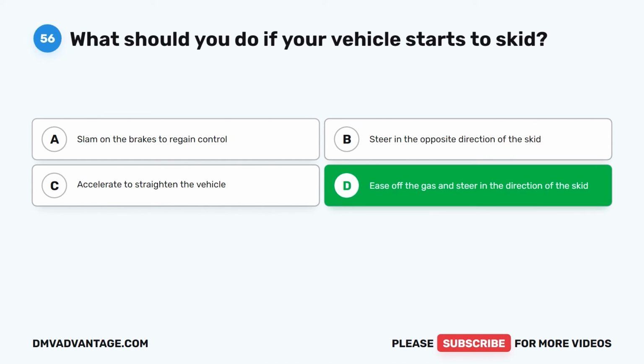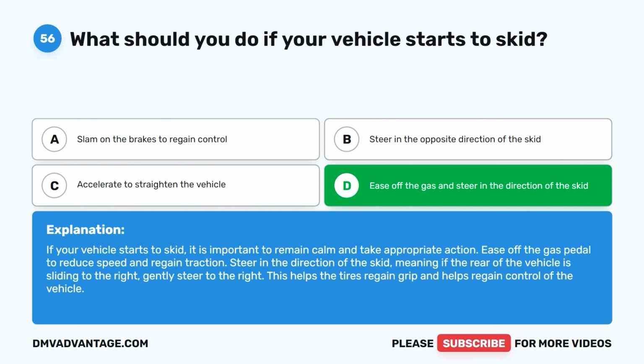The correct answer is D. Ease off the gas and steer in the direction of the skid. If your vehicle starts to skid, it is important to remain calm and take appropriate action. Ease off the gas pedal to reduce speed and regain traction. Steer in the direction of the skid, meaning if the rear of the vehicle is sliding to the right, gently steer to the right. This helps the tires regain grip and helps regain control of the vehicle.